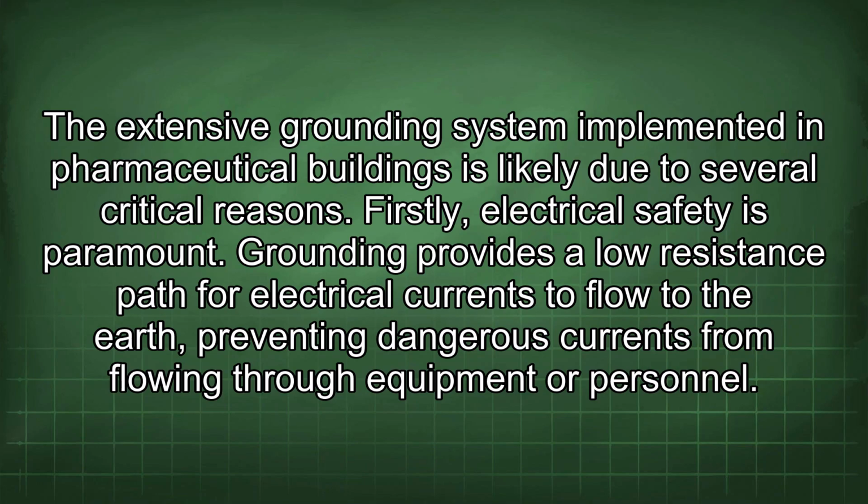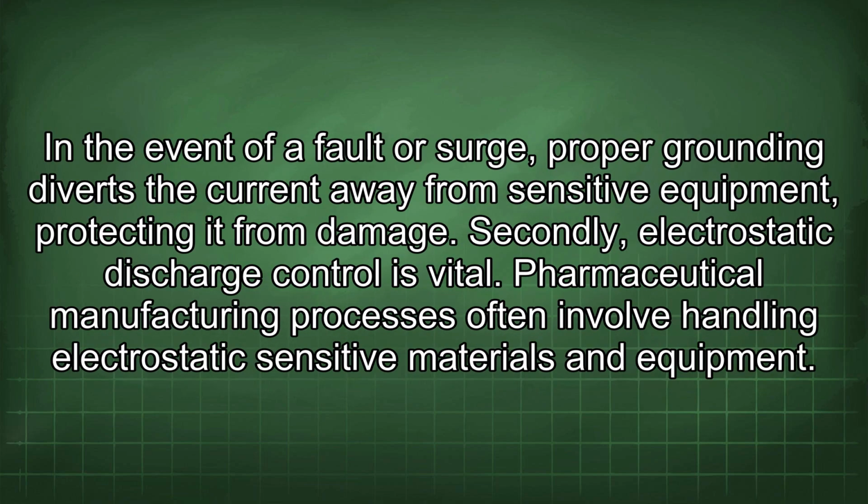The extensive grounding system implemented in pharmaceutical buildings is likely due to several critical reasons. Firstly, electrical safety is paramount. Grounding provides a low-resistance path for electrical currents to flow to the earth, preventing dangerous currents from flowing through equipment or personnel. In the event of a fault or surge, proper grounding diverts the current away from sensitive equipment, protecting it from damage.